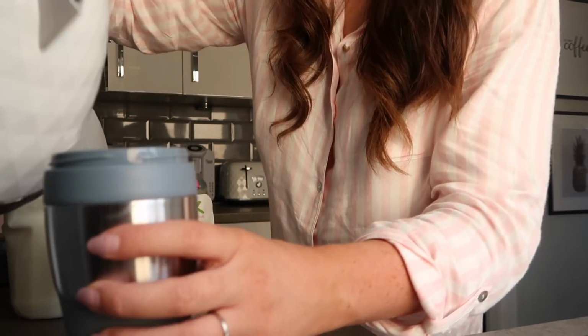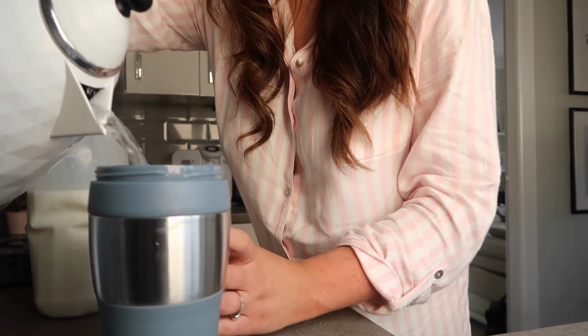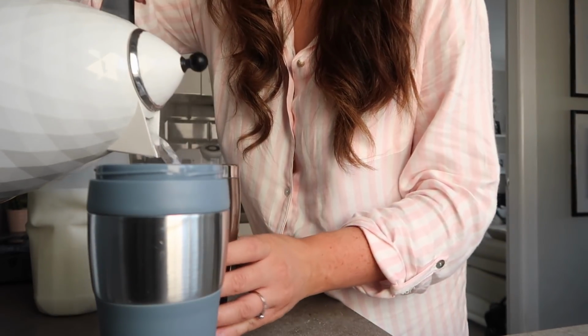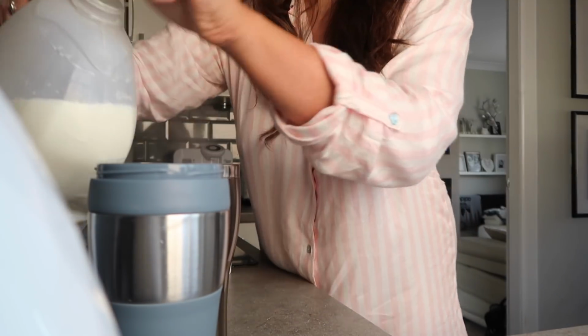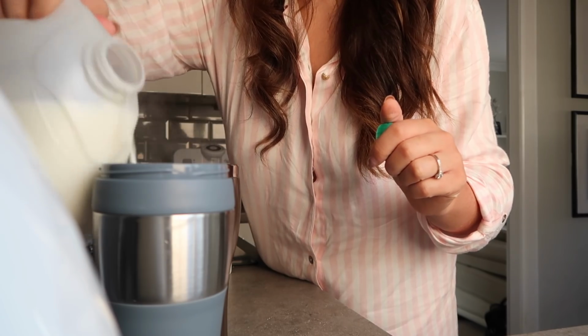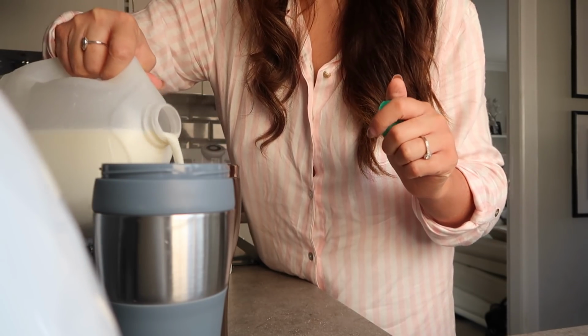This is a really good idea to put them in travel mugs, because not only does it mean that you can then grab them and take them with you on the go, but it also keeps them really hot, because there's nothing worse. If you are a busy mum like me, you will know you make a coffee in the morning and then you leave it and it ends up freezing cold.